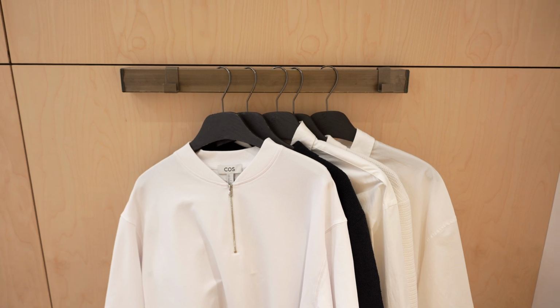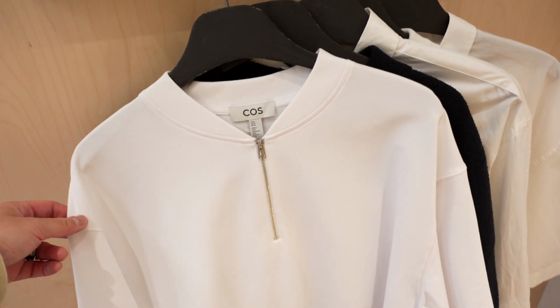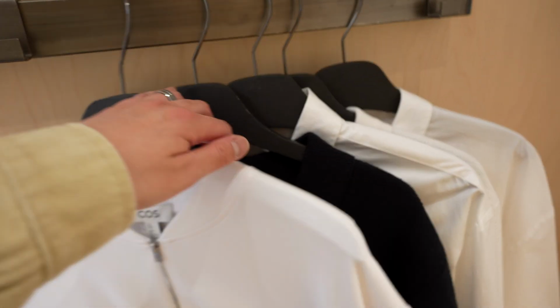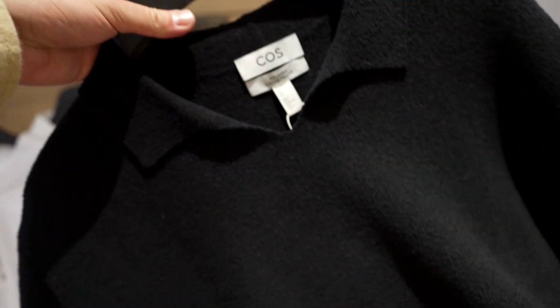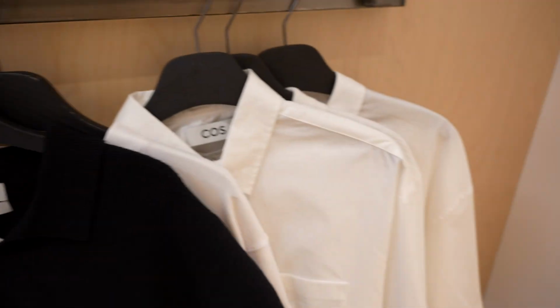Okay guys, we're currently in COS. I wanted to show you the things that I have my eye on for the summertime. Just more modern takes on classic. So this, as you see, has a zipper. It's a bit more boxy, wide fit. This is a really nice short sleeve option. Has a bit more weight to it. So I feel like visually it looks nicer.